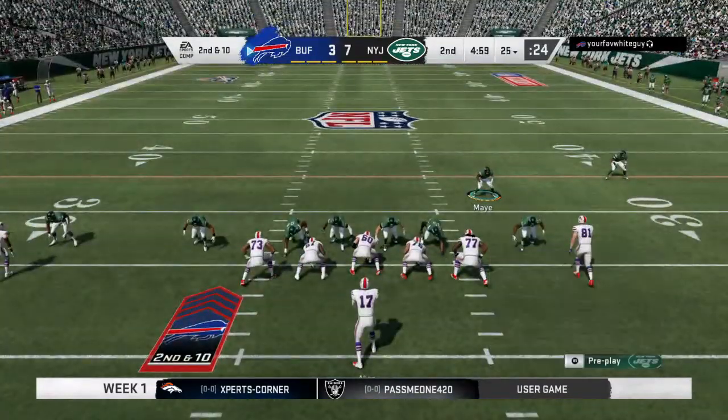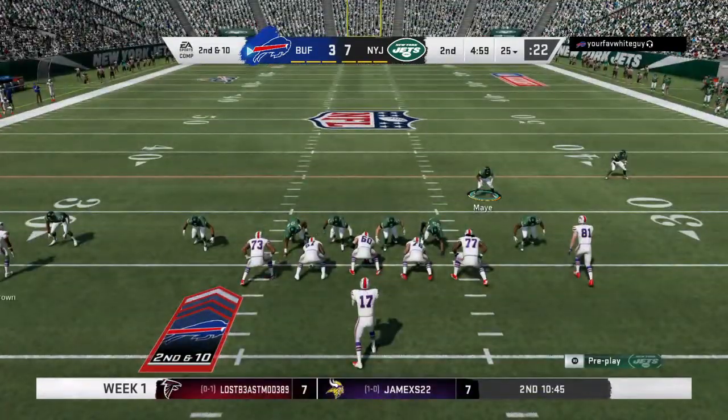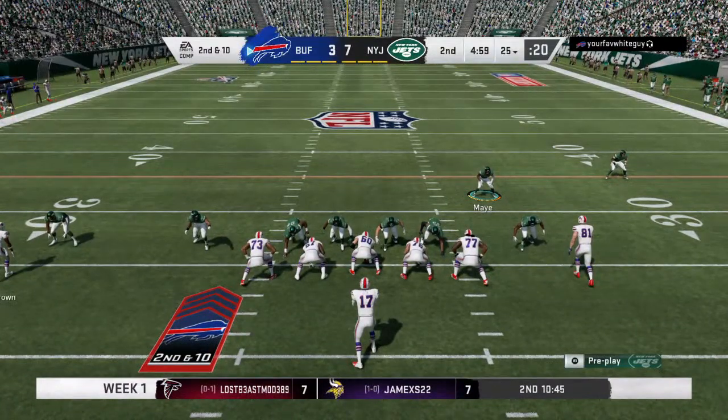Recon, 132 fighter. Check, check, check, check. Check, check, check. alert, alert, alert. 57.